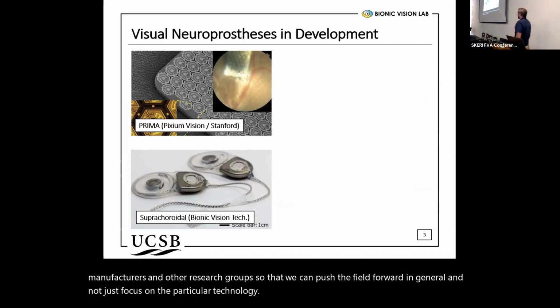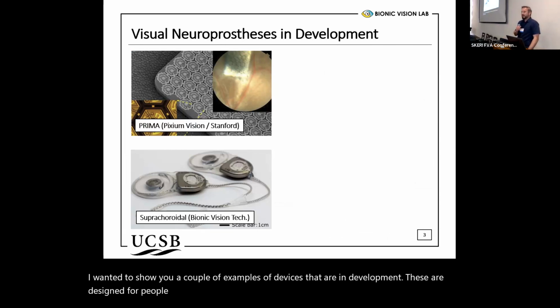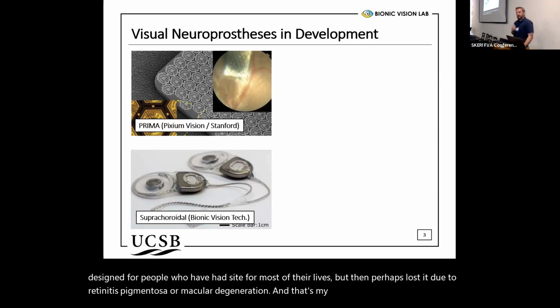I wanted to show you a couple of examples of devices that are in development. These are designed for people who have had sight for most of their lives, but then perhaps lost it due to retinitis pigmentosa or macular degeneration, and thus might want their vision back.